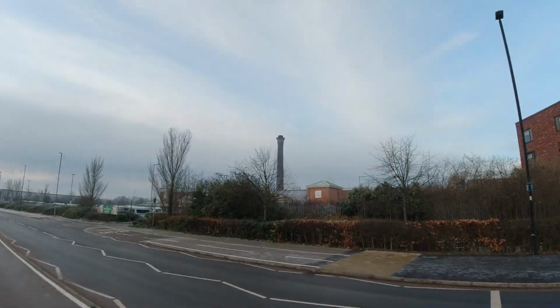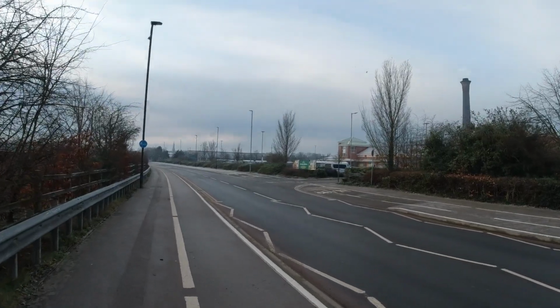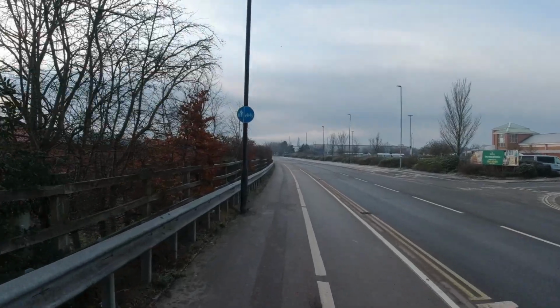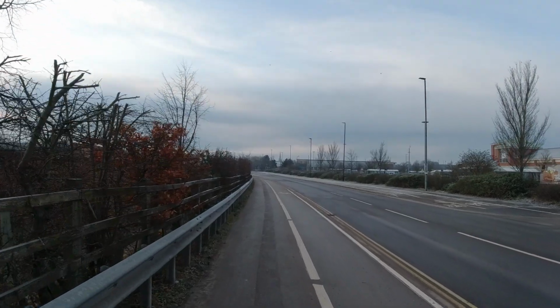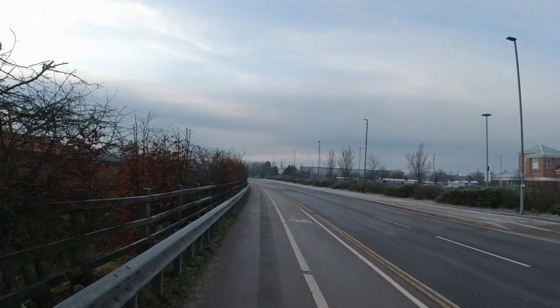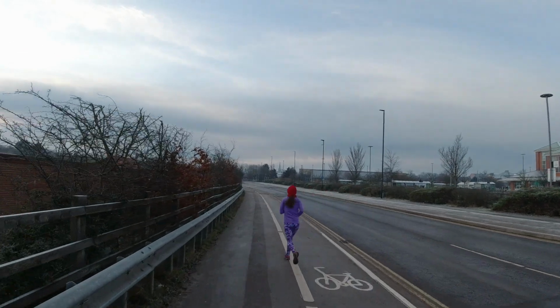So that big chimney there, centre screen, that's all that remains of the old council depot that used to be along here, Hallfield Road. In fact, this road is still relatively new in York. And then up ahead in the distance, roughly centre screen now, through the hazy bit, that's St Lawrence's Church, I believe. I think that's what it's called.